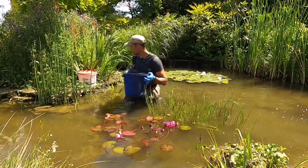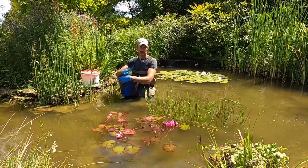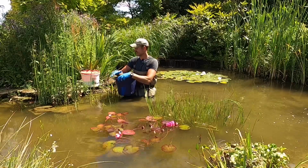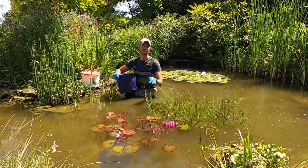Time to add the blanket weed treatment. Now, if the pond was crystal clear, which it normally is, when I apply this treatment, the pond becomes very, very milky, very cloudy.